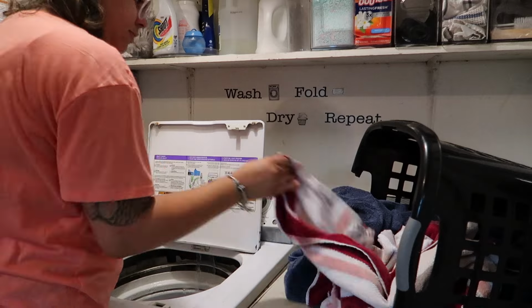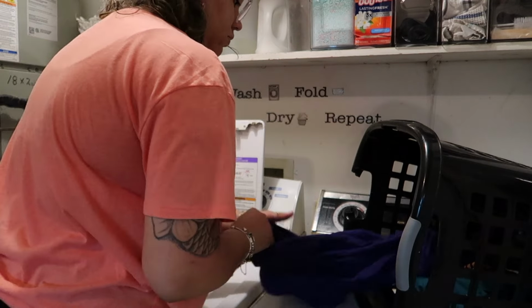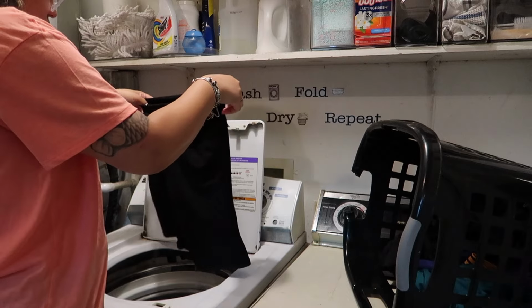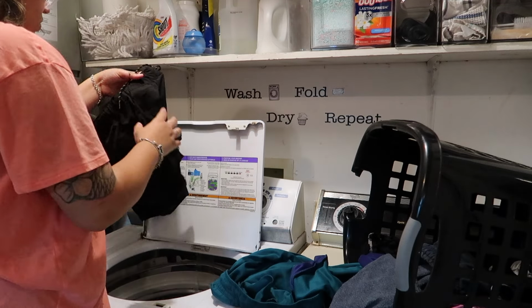Girlfriend, I have slowly started to switch away from fabric softener and I have been using white vinegar. I have been loving it so much. I do still use my scent beads, but I'm trying to drift away from those just a little bit. I got some Downy Rinse and Refresh.